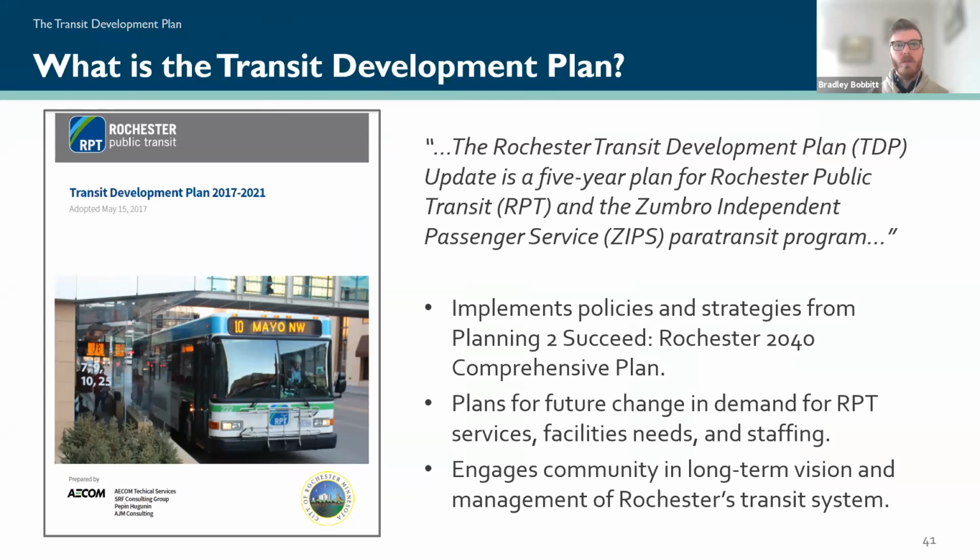So just a general overview of what it is. As I mentioned, really it's a 5-year to 10-year implementation plan for Rochester Public Transit. We're implementing the policies and strategies from the city's comprehensive plan, so that Planning to Succeed 2040. In particular, this time we're going to be looking at the primary transit network, which is a major strategy within Planning to Succeed. We'll also be looking at general changes in demand.